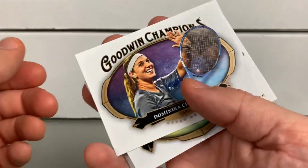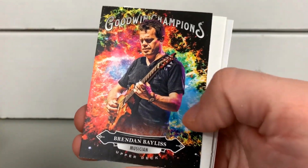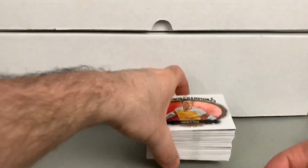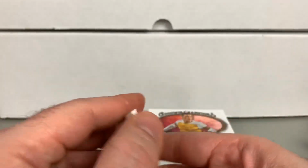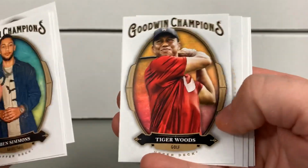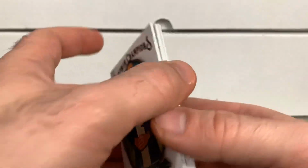All right, final pack. Splash of Color is Brennan Bayless. And final is Alex Morgan. So, once again, appreciate Upper Deck. Definitely a fun rip. Here's a look at the majority of the base. In the box, you got 5 minis that look pretty cool. Here's a few highlights I pulled out just from base. Ben Simmons of the Sixers. Wander Franco. Michael Jordan, a Tiger Woods. Jason Dominguez and another Wander Franco and 1 Joe Burrow.